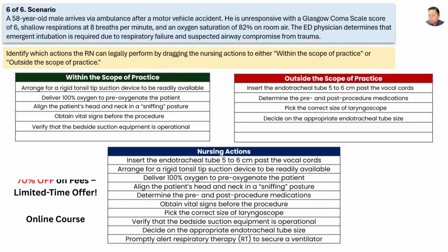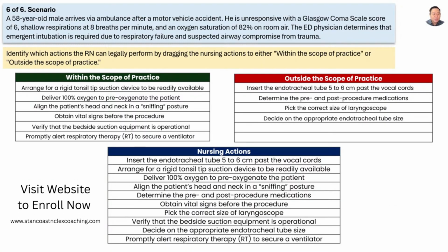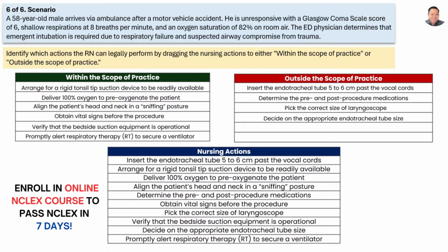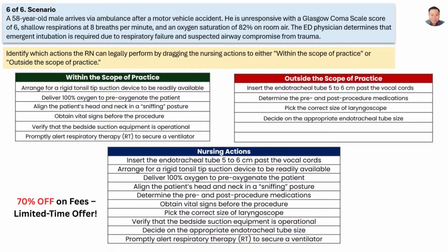And promptly alert respiratory therapy to secure a ventilator. This is within the scope of RN practice. We do the coordination, so when you notify the respiratory therapist to prepare the ventilator, this is going to ensure prompt support for mechanical ventilation after the intubation. And also we have to maintain that communication with the other healthcare team members so that we can coordinate and appropriately deliver those necessary interventions.